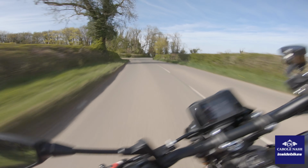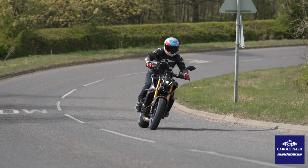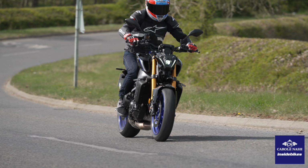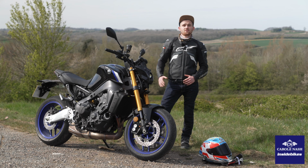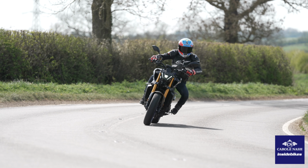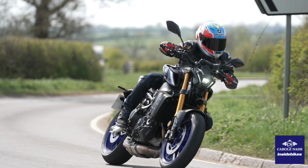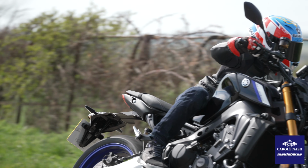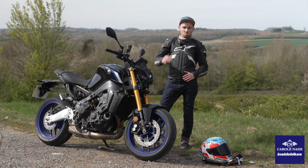The front feels amazing, the Tokico brakes are incredible, and one of the best bits about this bike is the electronic suite. They just work so well. The ABS isn't too intrusive, the cruise control is amazing when you're on a long journey, and the traction control and lift control actually work wonders keeping that monster of an engine in check. It may only have a little bit more power and a little bit more torque, but it has got so much go.